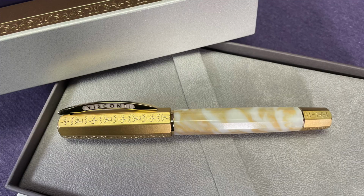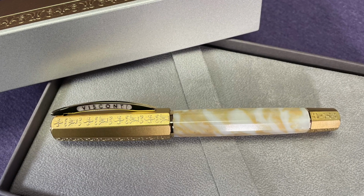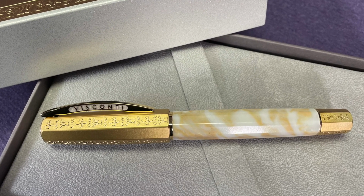And then last up on my list is something very fancy. I got a limited edition. I've got the Visconti Il Magnifico in Calcutta Gold. Kind of similar colors to TWSBI, but about a million times fancier. There's only 188 of these made.